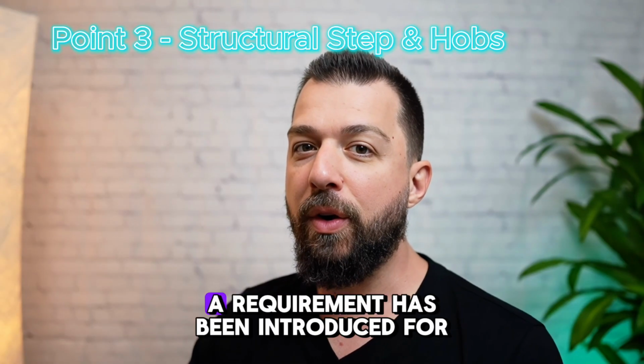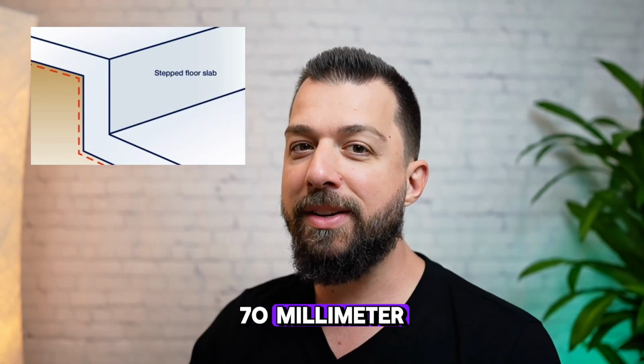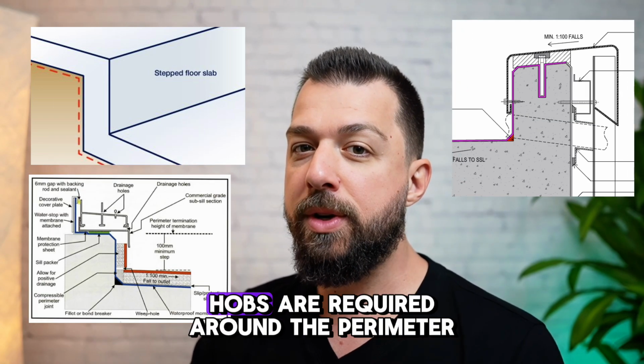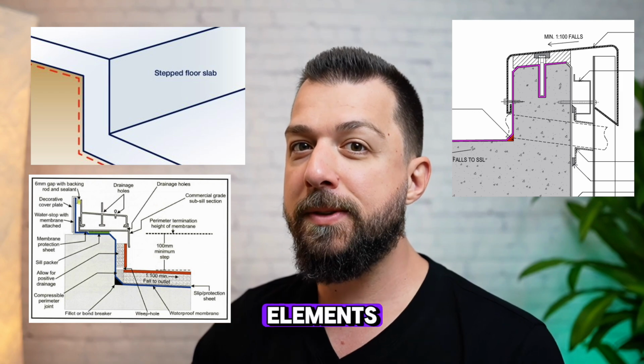Point 3, a requirement has been introduced for 70mm step downs from the inside of a building to the outside, and integral hobs are required around the perimeter of building elements.